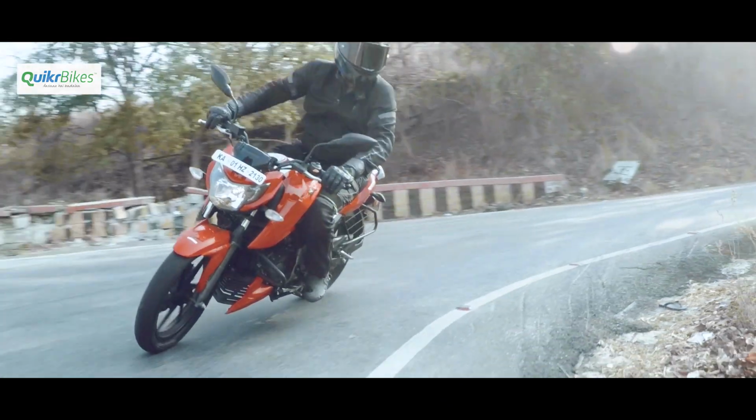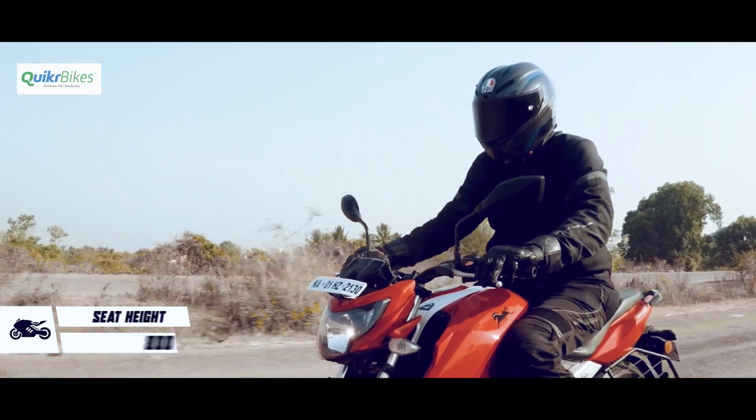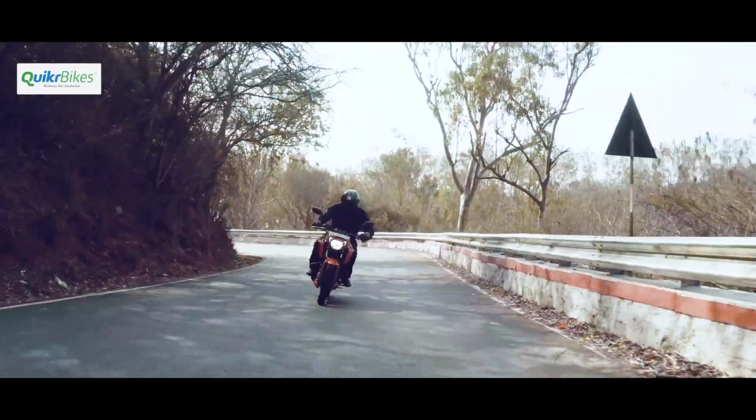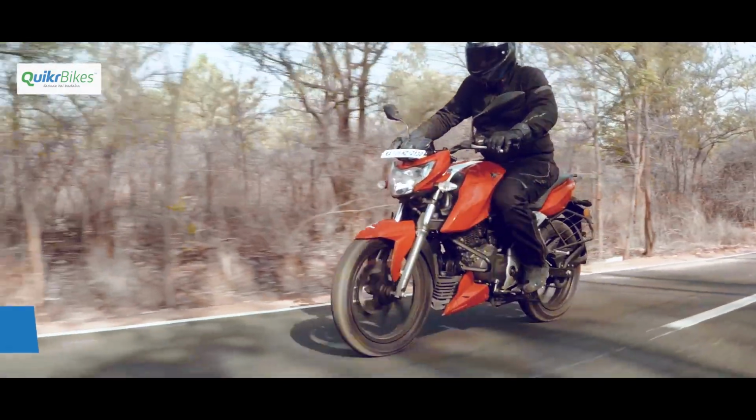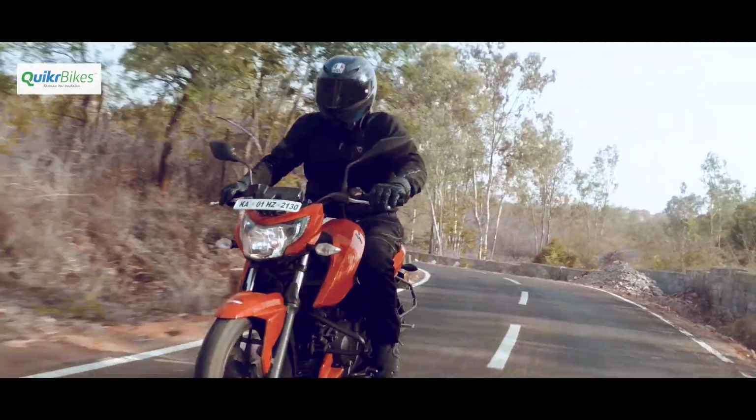The handling of the RTR 164V, in true Apache style, is spot on. You sit tall on the bike with a semi-aggressive kind of stance and it gives you good control. The bike feels light under you, and combine that with a short wheelbase, it is amazing how easy it is to handle and ride in urban conditions.